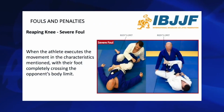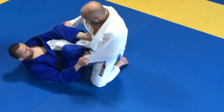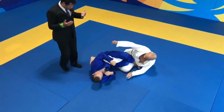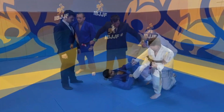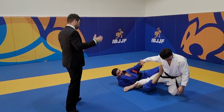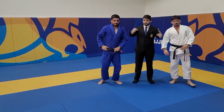Now here are examples of severe foul knee reaps. When the athlete executes the movement in the characteristics mentioned with their foot completely crossing the opponent's body limit. It will be considered a trapped foot when the athlete turns inside from the 50-50 guard and their opponent is stepping on the ground with the foot that is in the guard at the beginning of the turn.